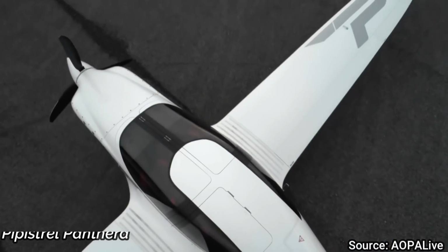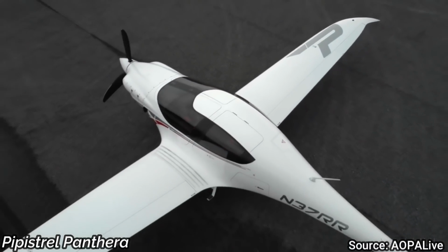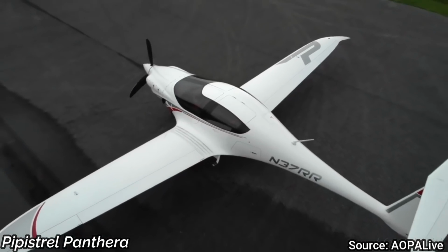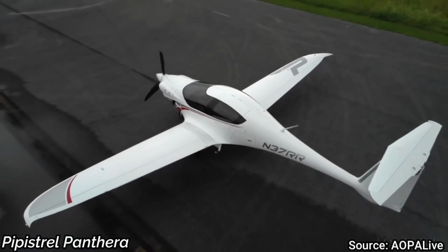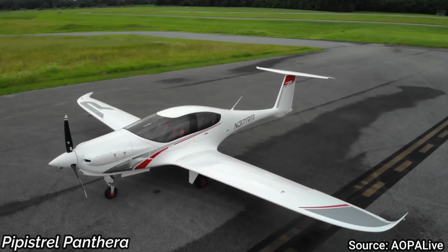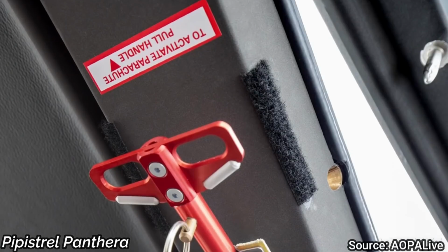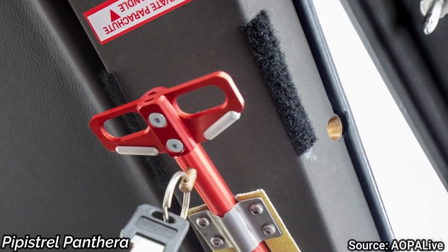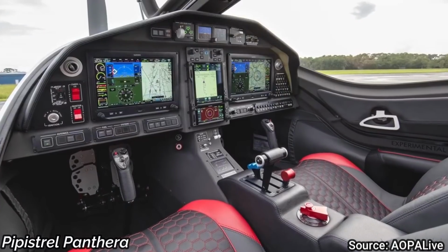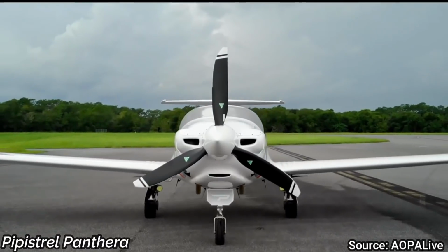Pipistrel Panthera. Introduced in 2013, the Panthera is designed with the most modern design and construction techniques. This is a multi-purpose airplane, a speed machine, a perfect personal airplane. Features of this plane include an airframe ballistic parachute designed for use at high speeds and low altitudes, and a glass cockpit. In addition to that, this airplane has forgiving flight characteristics.